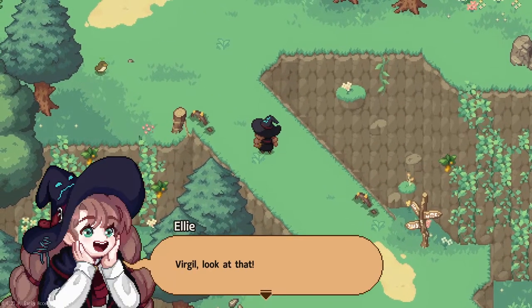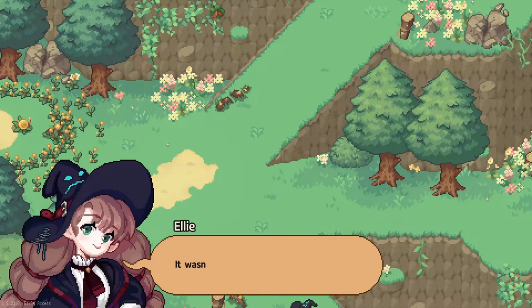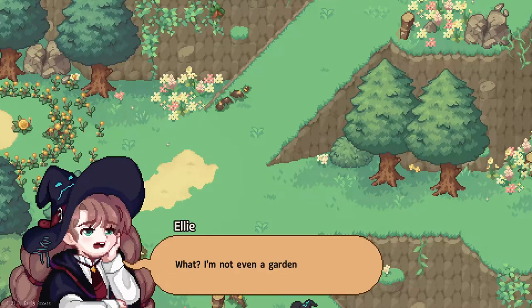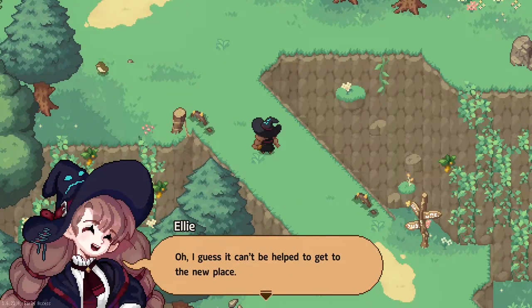Virgil, look at that! It's grown so much. It wasn't that big a while ago. That must be an adult honey pumpkin. We better get rid of it before it grows anymore. What? I'm not even a gardener. Why? We must get rid of it to get to a new place, since we haven't been behind there. Oh, I guess it can't be helped to get to the new place.